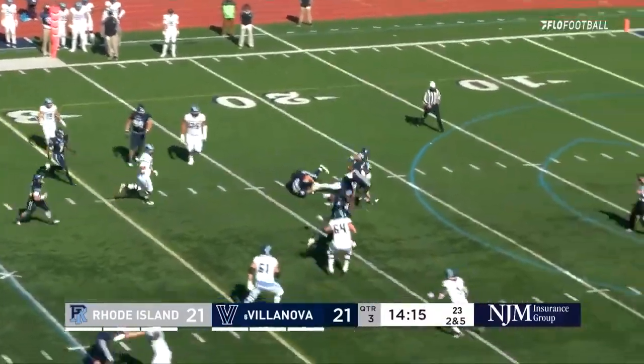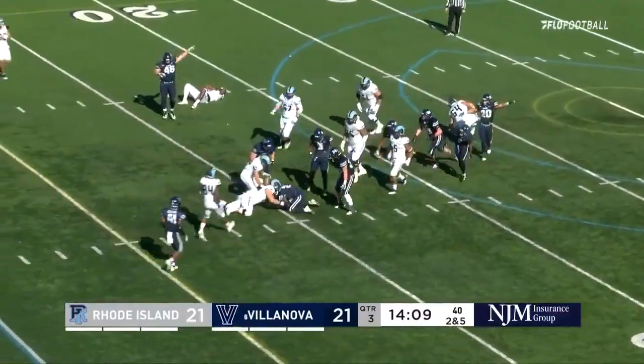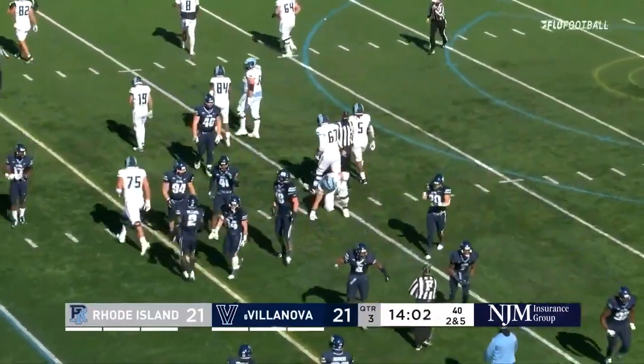There's the sack, possibly, no. Kasim Hill gets rid of it. It's tipped and it's intercepted by Malik Fisher. Now it's fumbled on the ground. Was he down, Steve? It looks like Denzel Williams has it either way. I thought he was down, but I did not see this. They are ruling him down at the 25-yard line.